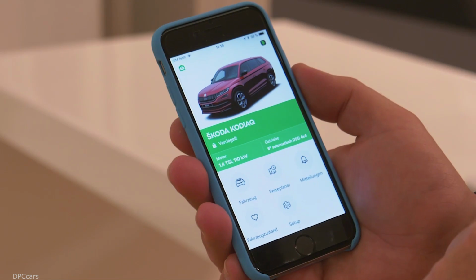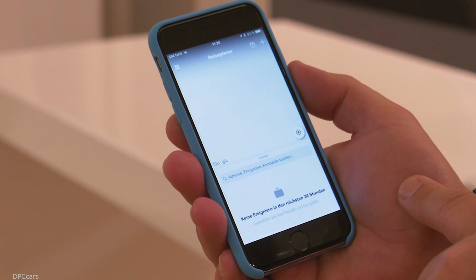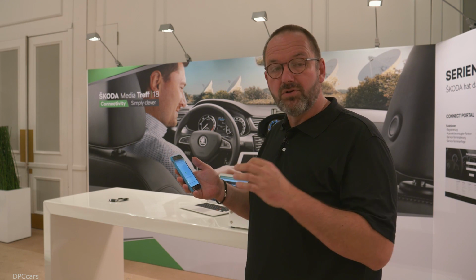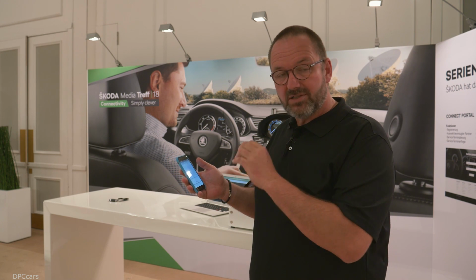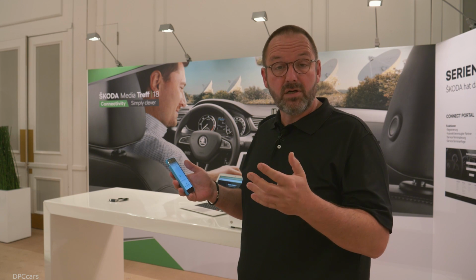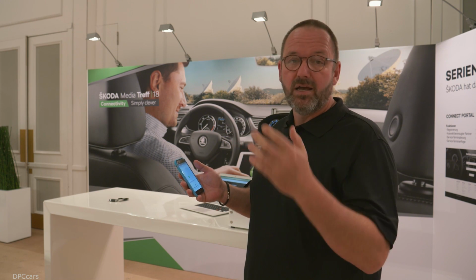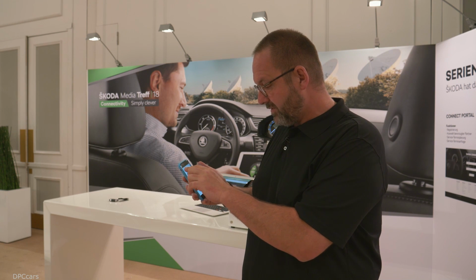On top of this, we have a route planner in here, which is very nice because you can sit at home at your table very comfortably and plan your next trip, and the system will automatically send this information to your car, so that provides you in the car with the next destination. You can just say choose and instantly start when you enter the car.